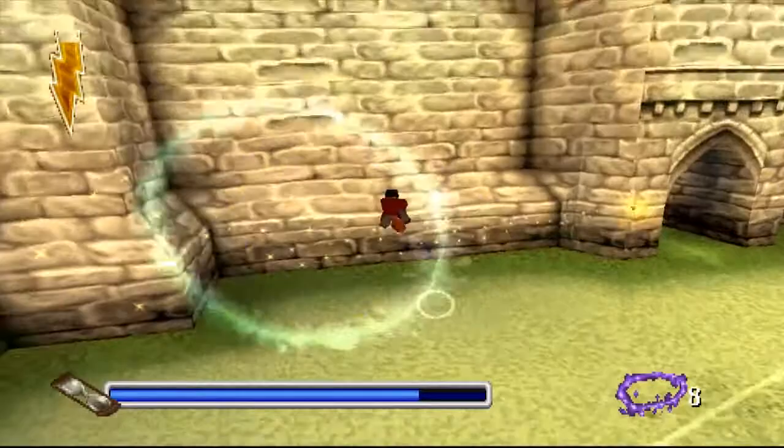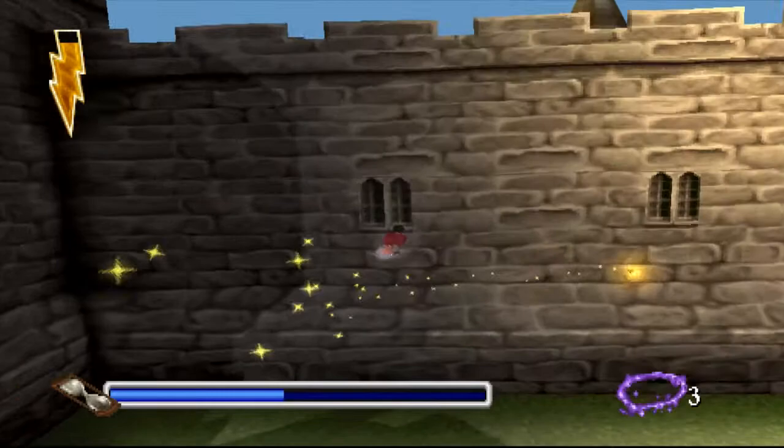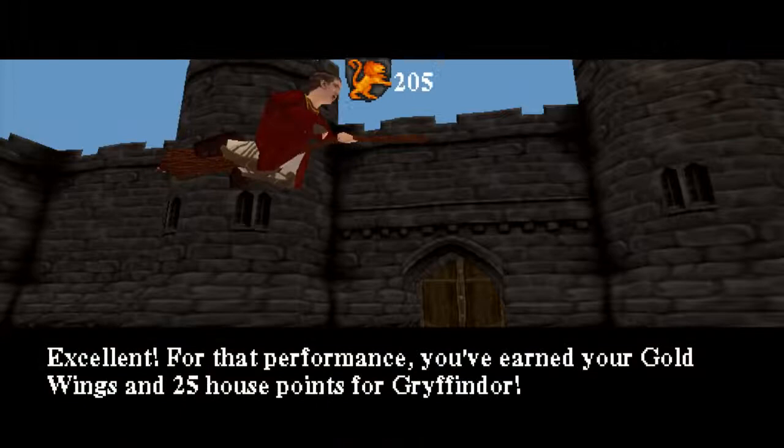Fly through the rings, Harry! Good work, keep it up. That's good. That's it, Harry. Excellent. For that performance, you've earned your gold wings and 25 house points for Gryffindor.